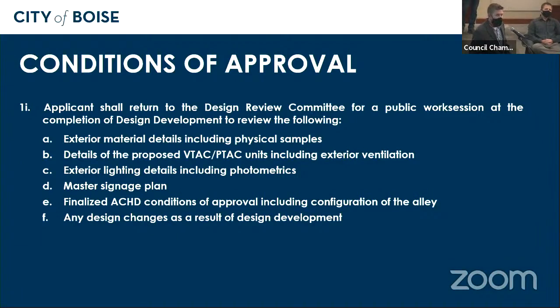So exterior materials details, including samples, have been provided for the work session tonight. Additionally, details of the locations of the VTAC units, some specifications and some drawings of those have been presented tonight. Exterior lighting plan, including photometrics, some kind of dark sky renderings that are in the packet of what the building may look like at night. A master signage plan with proposed locations and types of signs is also in the packet.